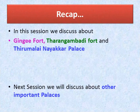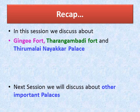Before winding up the session, let us have a recap of what we learned. Dear children, in this session we discussed the Jinji Fort. It is a beautiful fort in the Villupuram district built across 3 hills. It has 13 kilometers long walls and a height of 800 feet, protected by an 80 feet moat. The Tarangambadi Fort is called a Danish fort, located on the shores of the Bay of Bengal in Tamilnadu.